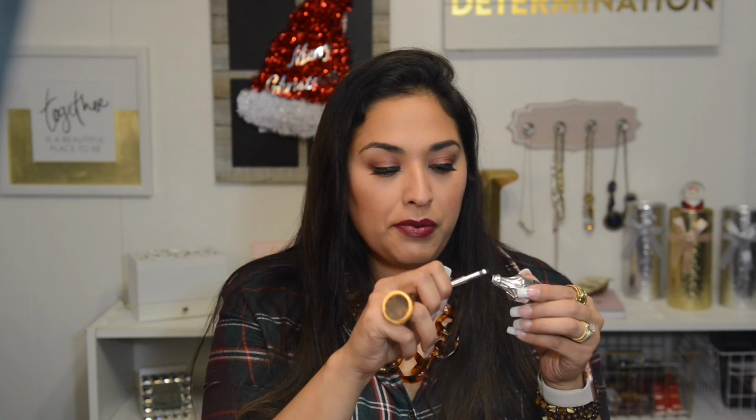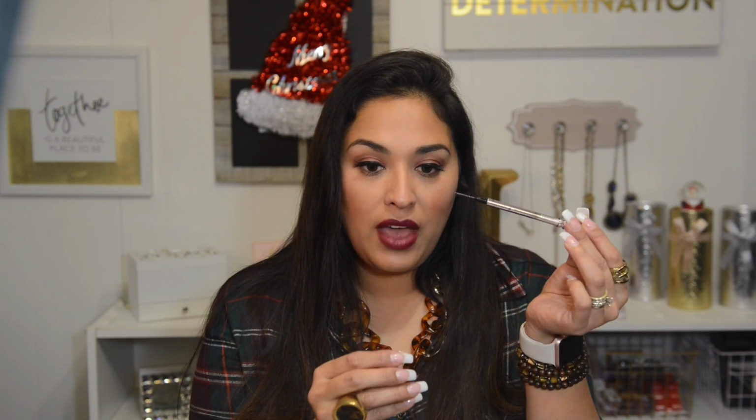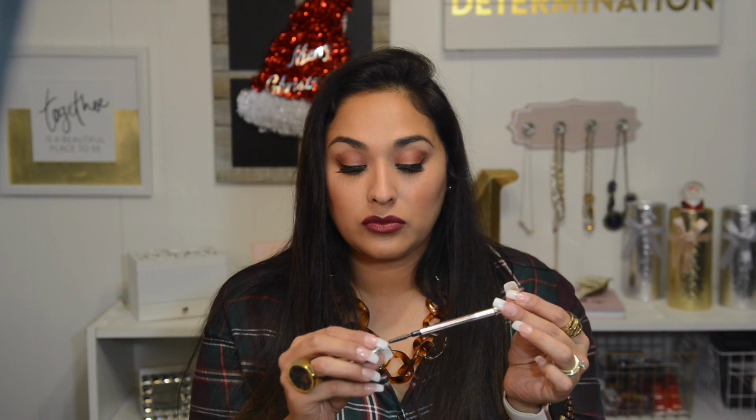Next product up is going to be brow products. Excuse my brows because I totally didn't have any brow product on at the time. But y'all know that I have purchased the Benefit Ka-Brow. Has the little brush and the little pomade at the bottom. I use it for sculpting my brows when I really want to have my eyebrows on fleek, shall I say. And I love it. But recently I just got the pencil.